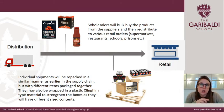The distribution, the wholesaler, they buy the products from the suppliers in bulk and then they redistribute it to various retail outlets. They're not necessarily doing anything different with those supplies, they're just resending it out. So somewhere like a school might order food from a company called Brakes that supplies food and bits and pieces to schools and prisons, etc.